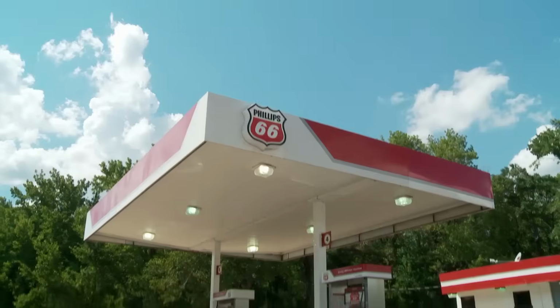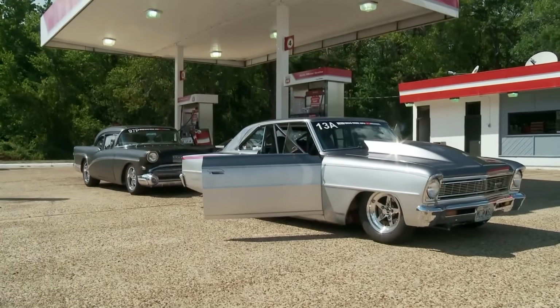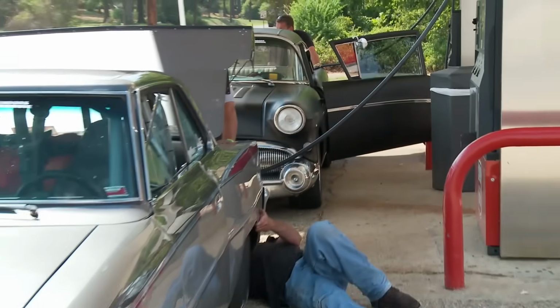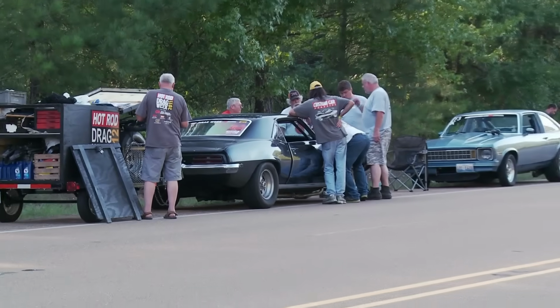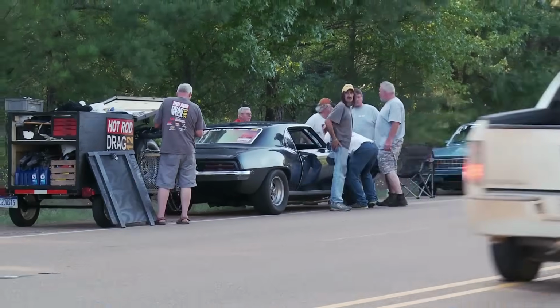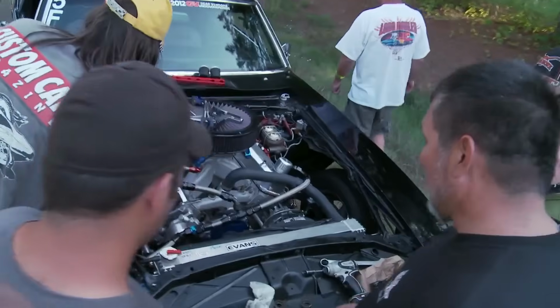Contrary to popular belief, winning Drag Week is not about averaging the lowest ET in your class. It's about beating the road. Breakdowns are the norm. They're not the exception to the rule. And we're cruising down the road here and just saw Vince and his Firebird laid up here with a bunch of broken valve springs. As per usual, a bunch of other competitors stopped. They're helping them out. They'll get them back on the road.